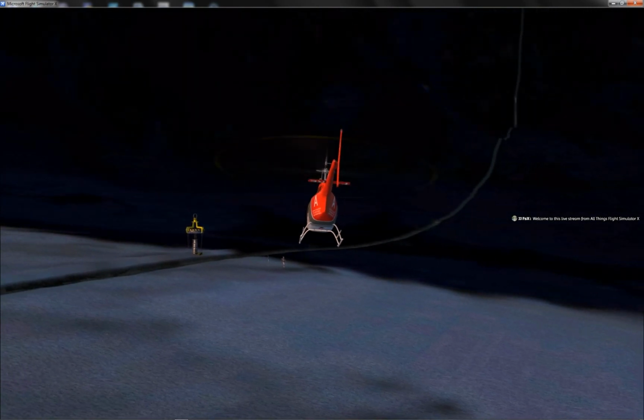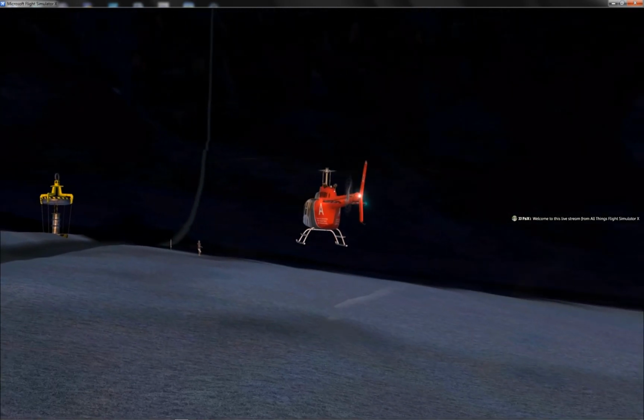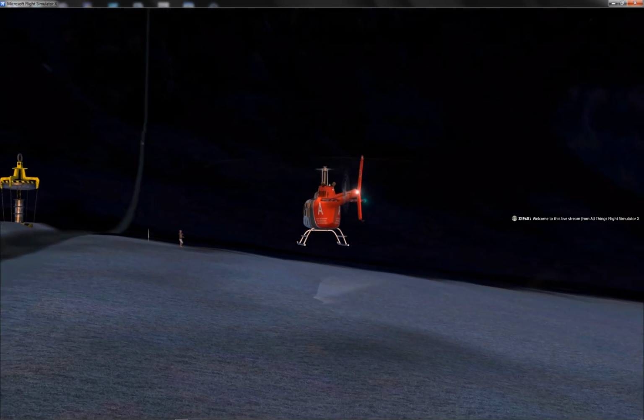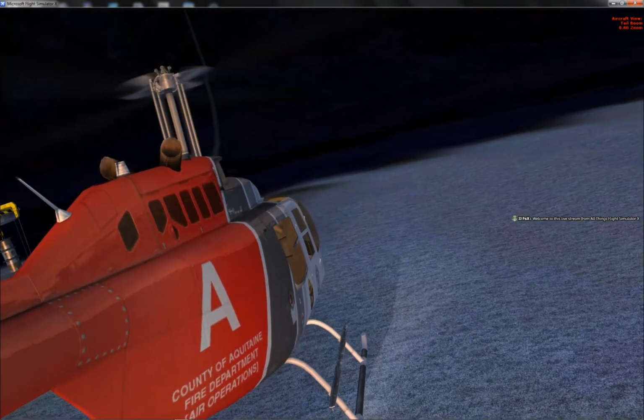That little river there is just due to Blue Sky Scenery not placing the scenery right up next to each other. So it appears FSX has interpreted that as a small little canal.